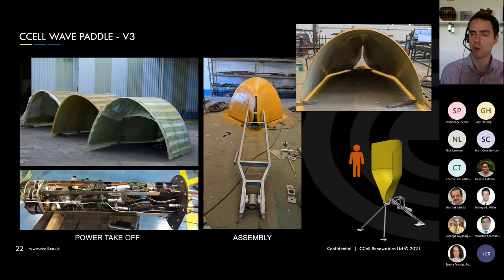You also want to be monitoring the waves coming in. So when you have a very large wave, you actually relax the system, you let it move more freely. And then the rest of the time you are increasing its resistance to hold it in its perfect position to maximize the power output. But that control is very similar to the control I talked about for the microgrids.